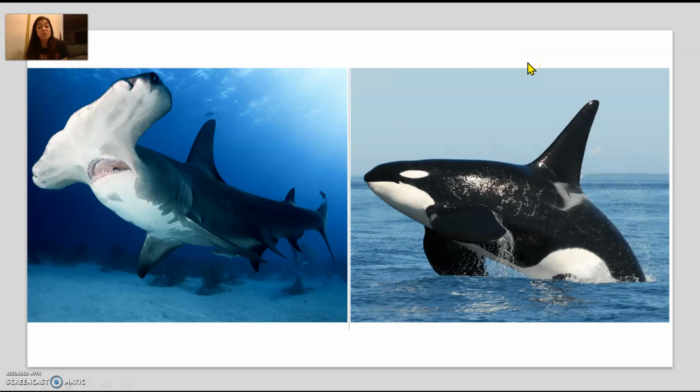Yeah, it could be Shamu, or we're gonna call it an orca. Orca. So for orca, we are going to get number 3 and do like the sign for whale. This. Orca. Okay? Good job, friends. Let's see what the next one is.